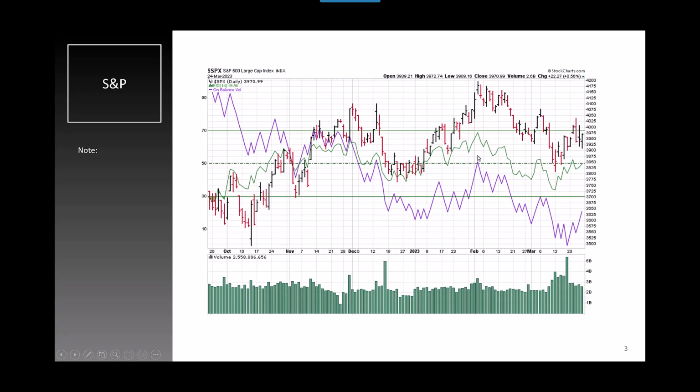Then we see over here during this period of time, from the high down to the low we made a few weeks ago, you can see that the price is moving lower and the purple predictor is moving down a little bit more. And here the price made a low. Here the purple predictor didn't make a low for a few more days. So once again, a sign that the smart money is not that keen on this bull market.